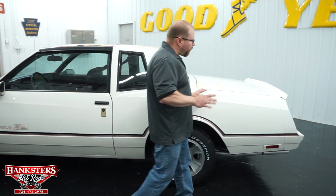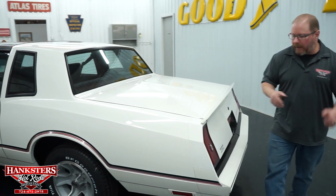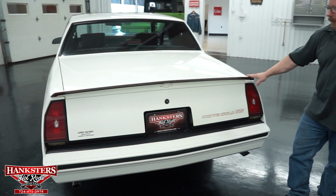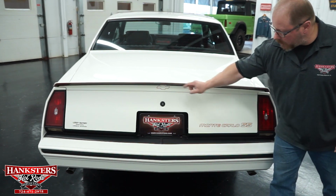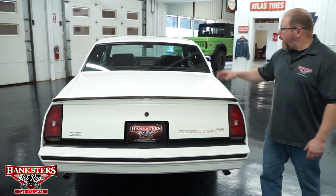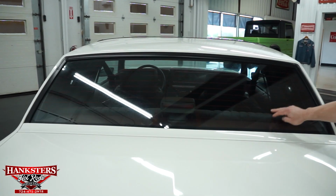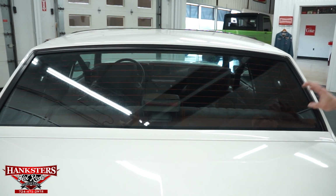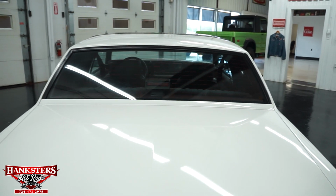As we come back, again, all of our panels are nice and straight the whole way back along the sides of the car. As we get to the rear of the car, of course, the Monte Carlo SS had this rear trunk spoiler on it. Again, that's in great shape. You see all the Monte Carlo badging and decals, the Chevy emblem. Again, the bumpers on this car are all the painted bumpers. Back window, you can see it does have the rear defrost in it. You can see all those lines in it for the defroster. All of your trim, the molding around there, that's all in great shape. No chips or cracks here. And it does have that third brake light.